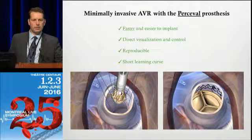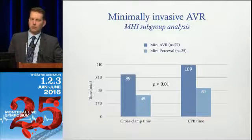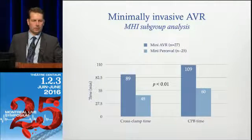The Percival prosthesis is good, and as a sub-analysis, again from Denis' group, what it allowed to do is to change the cross-clamp and the bypass times and make them much closer to the standard mini AVR times.